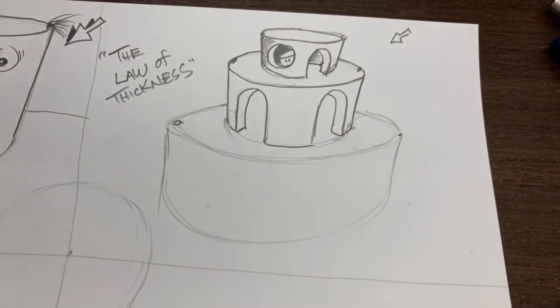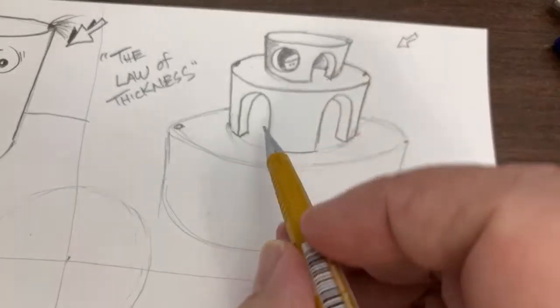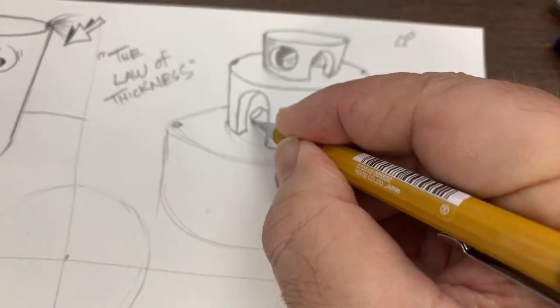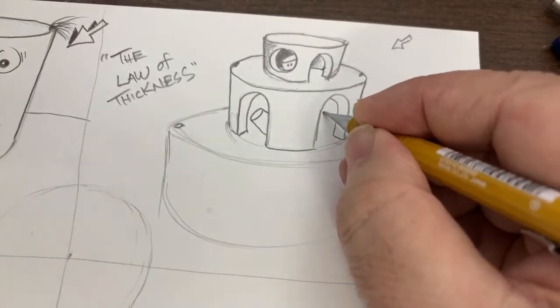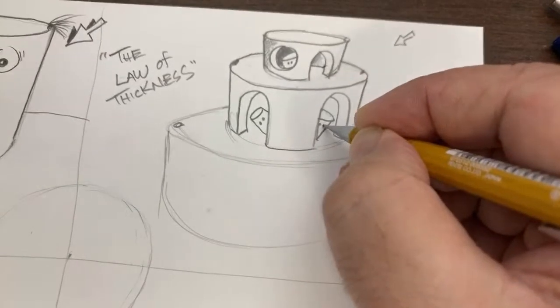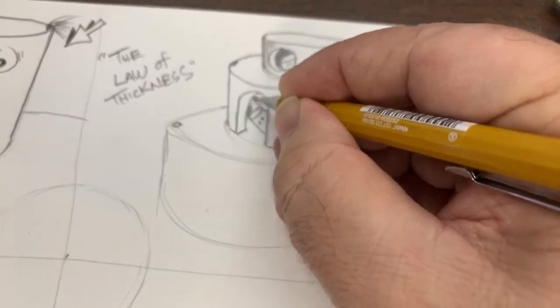I'm going to keep going here. Now, back here, I'm going to put some more. I want to put marshmallows peeking out from back. Here's one marshmallow. And then look at, here's another marshmallow. Look at, they're looking out of the doors. Isn't that funny? So I'm going to darken in the background.